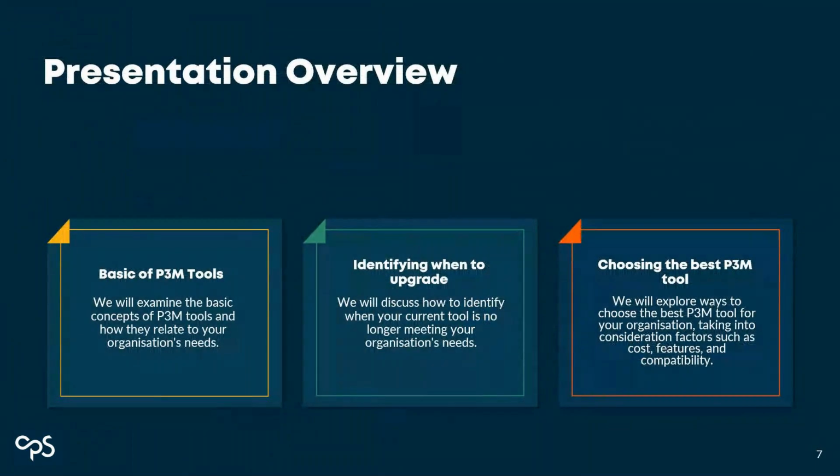Just to give you a bit of an overview of what we will cover off today. First of all, we'll start to look at the basics of what a P3M tool is and what is P3M. We'll then start to delve into identifying when you should look to upgrade before you hit any kind of critical mass situation. And then finally, how to choose the best P3M tool. There are a lot of challenges when people go through that journey in choosing a P3M tool, and I will give you my experiences and knowledge of how to go about that in the correct manner.